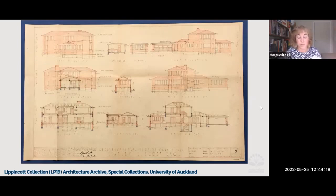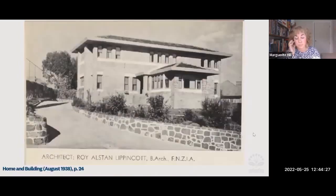Scott House was later purchased by Gordon Pollock of the drapery empire Barker and Pollock, and it remained in the Pollock family until it was sold in 2012. Anne McEwen describes this as Lippincott's most Frank Lloyd Wright influenced house. It is most closely aligned with the prairie style in its form, hipped roof and windows.